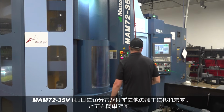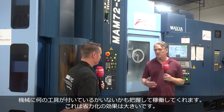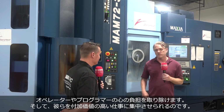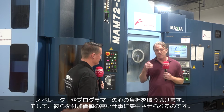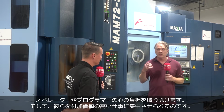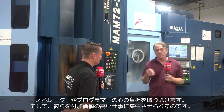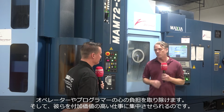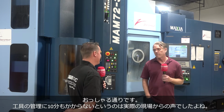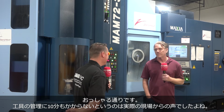It's really a no-brainer. He knows what he has in the machine, it just runs. It's just such a time saver for us. And that's really the key, is saving the burden on his mind, the programmer's mind, and freeing that up to do what he does best, or most effective, which most valuable is put tool paths to a part. Yeah, you're so right. And that is an actual quote from your programmer and machinist. It's less than 10 minutes a day switching out tools.